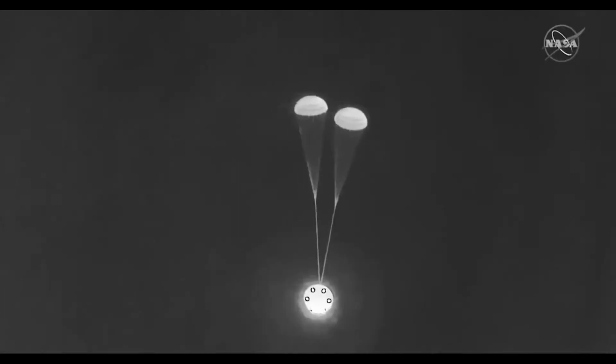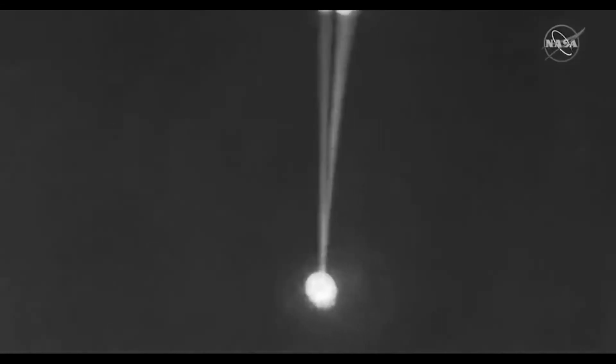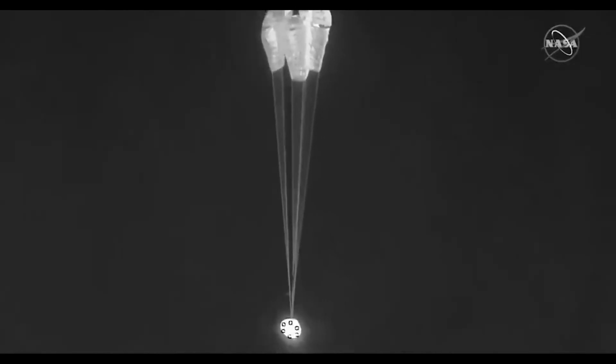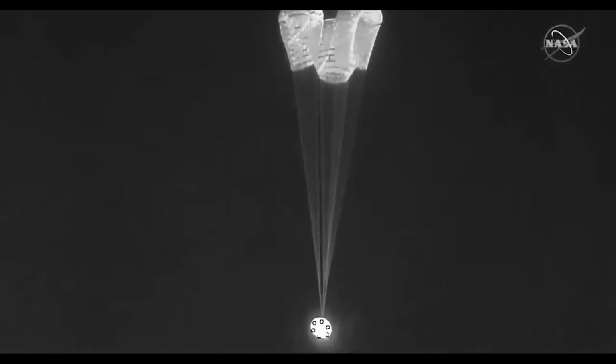View here from the ground tracker. And mains are now out. We see 3 parachutes coming out here. Starliner has another 8,000 feet toward the landing. Those 3 parachutes are starting to inflate now. You can see them right there on your screen.